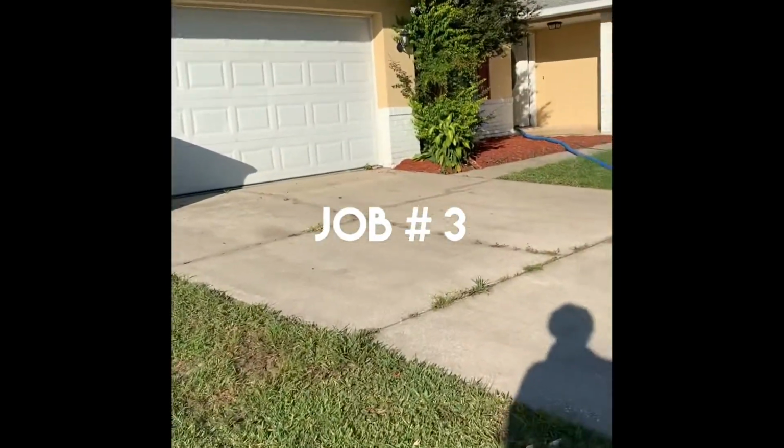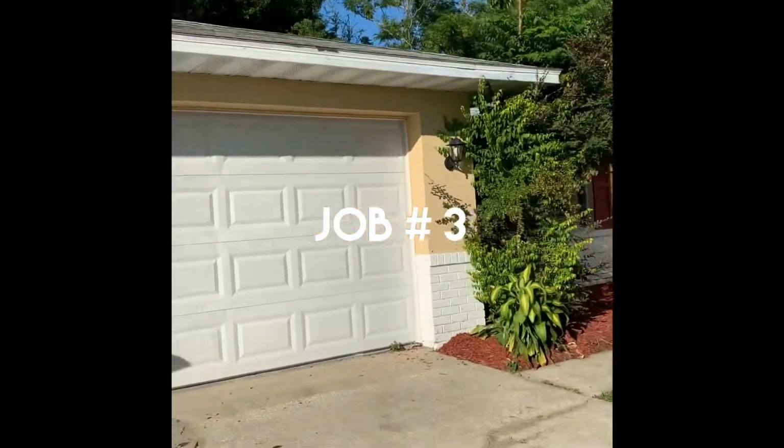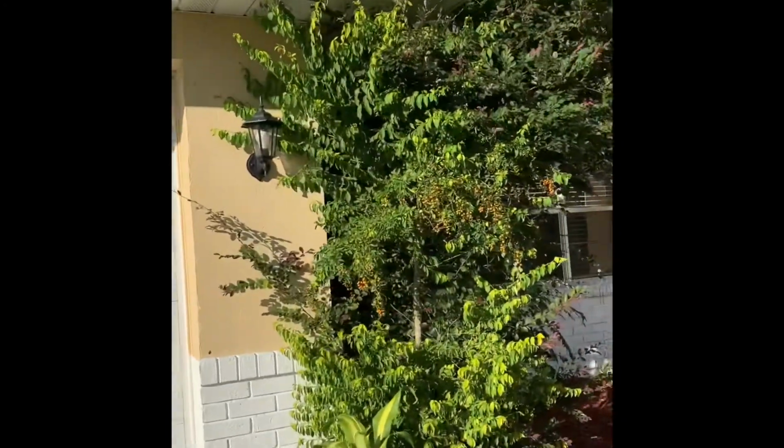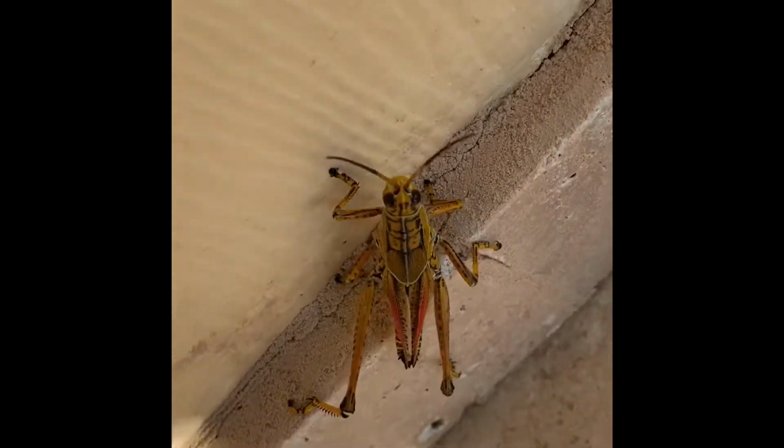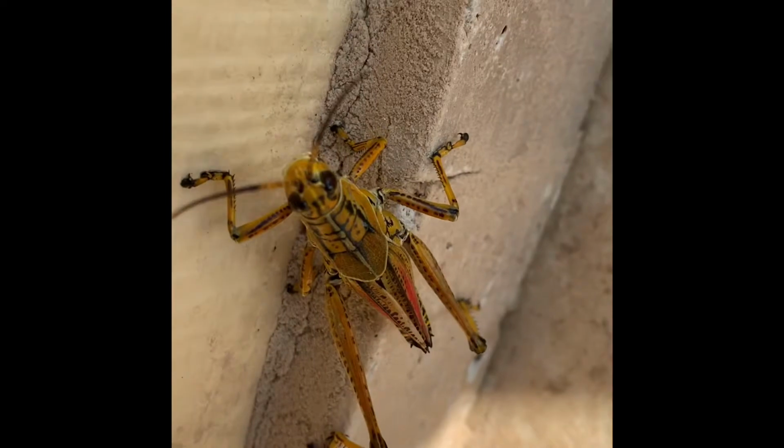Come with me, let's check this house out. You won't believe what I gotta do in this house. Oh look, Mr. Grasshopper. You chilling, man. Seeing what I'm seeing, I don't see no carpets in none of these rooms. So it looks like the only place that needs carpet cleaning is a closet in the entry.